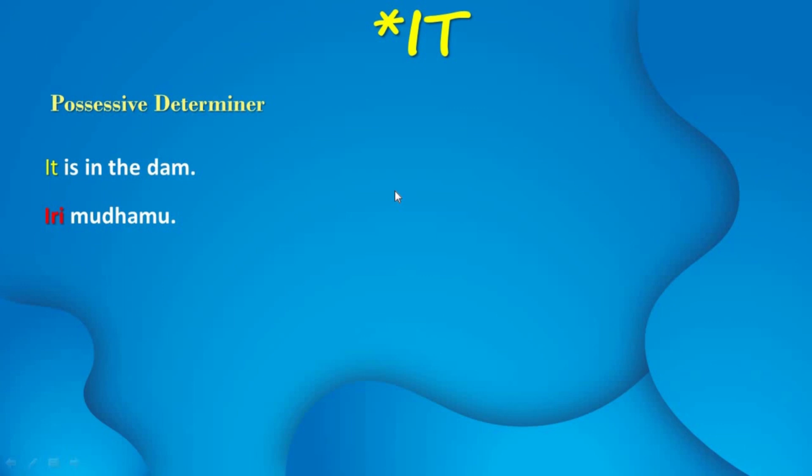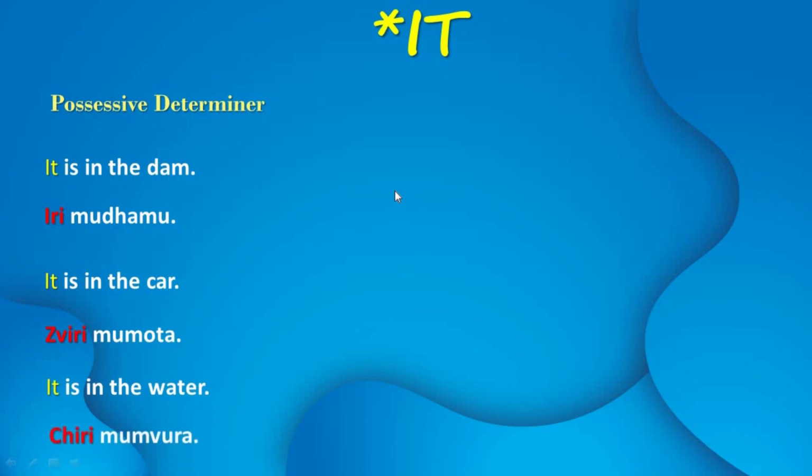For example, take the next sentence. It is in the car. Zviri mumota. Now zviri is used when you are talking of things in plural. So in English, maybe you might want to say the bags of meat, referring to them as it is in the car, as in the bags are in the car, is it? So you put zviri mumota to show the plurals. It is in the water, chiri mumvura.